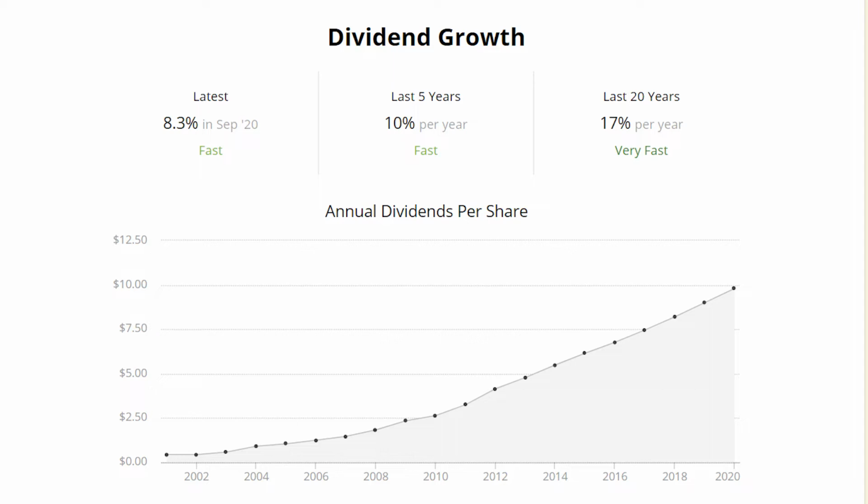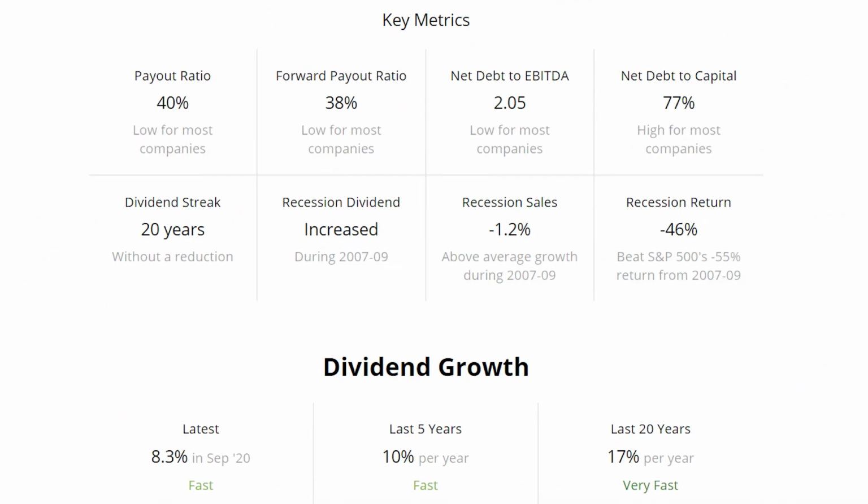Within the last 20 years, they've increased their dividend 17% a year. Within the last 5 years, they've increased it 10% a year, and most recently, within the last year, they increased their dividend 8.3%. Speaking of dividend payments, Lockheed Martin has a very comfortable payout ratio of 40%. And it's also good to know here, they outperformed the S&P 500 during the recession of 2007 through 2009. A 40% payout ratio makes this a very safe, reliable dividend you can depend on.